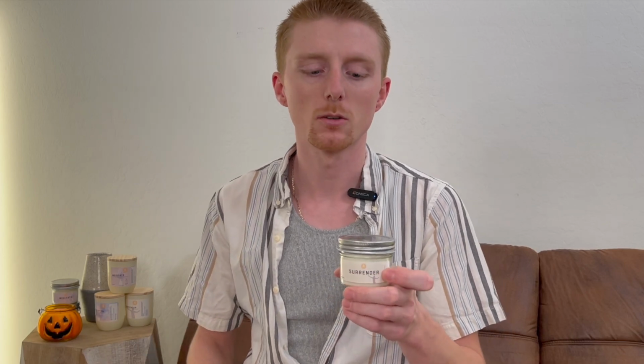So I wanted to incorporate a comfort feel for the Comfort Collection. I brought back my mini candles, which are 3.5 ounces, and you guys can purchase them in the mini size, the regular size, or you could purchase the wax melts. So I did bring back my wax melts.